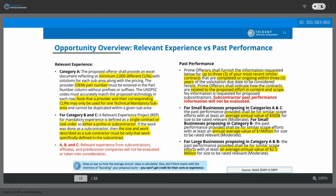So again, when you're talking about volume 1, we're talking about total contract size. When you're talking about volume 2 and past performance, we're talking about average annual value. And so when you're building out your projects in the tracker that we have online, you'll need to make sure that you're paying attention to those 2 columns because they're going to be different and they're going to either qualify or disqualify a project based on those differences and how you plan to use them with what you submit.